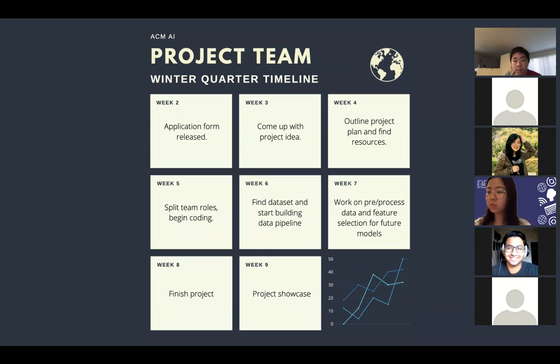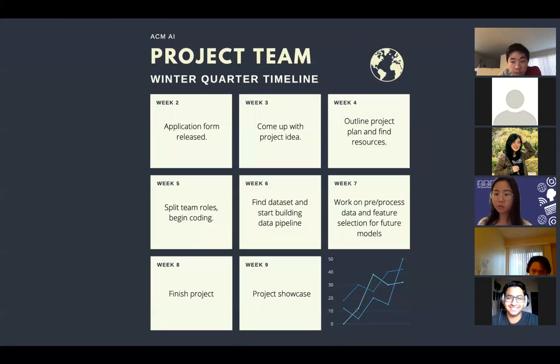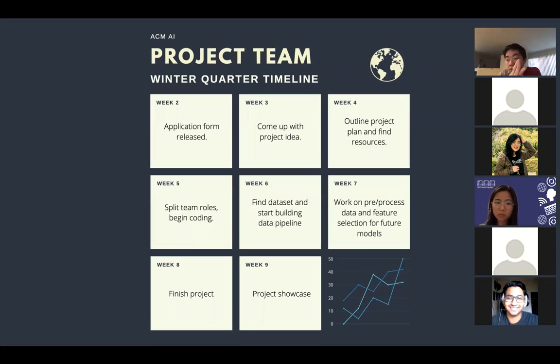In week 6, you'll be finding a data set, building a data pipeline to start processing data. Week 7, you'll be working on pre-processing data, feature selection, feature engineering for future models. Then using the model, you're going to do something like prediction, regression, some kind of analysis. Week 8, just finishing touches. Week 9, there'll be a project showcase. All right. Any questions about the timeline?